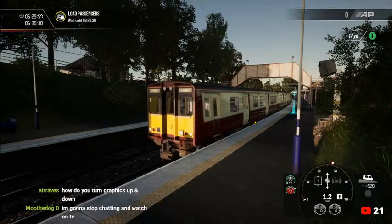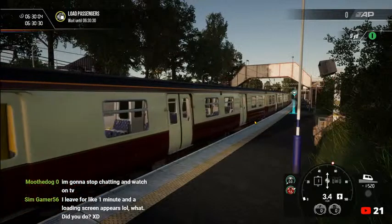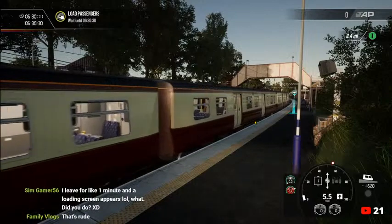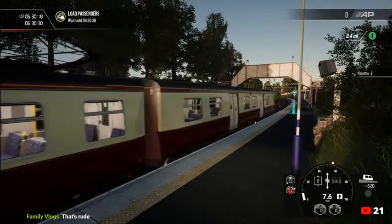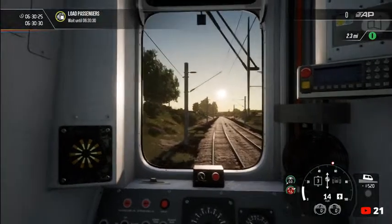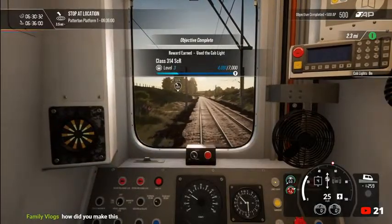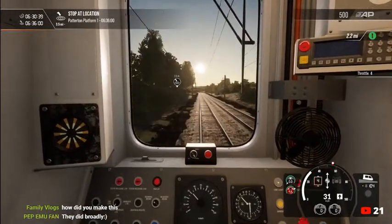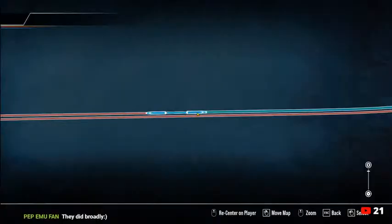Look at that. How do you turn graphics up and down in the graphics settings? I moved in on Cathcart Circle, that's what I did. Right, throttle 2. Throttle 3. Let's jump back in the cab. Oh, I like the overheadness. That's not a word, but whatever. Oh, turn the cab lights on. Oh, I do like this. How did I make this? Answer, I didn't. Very simple answers to these questions.